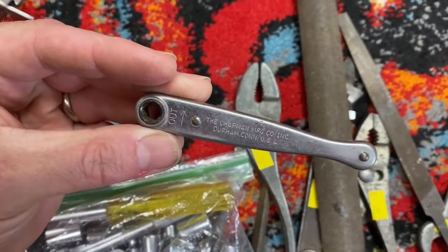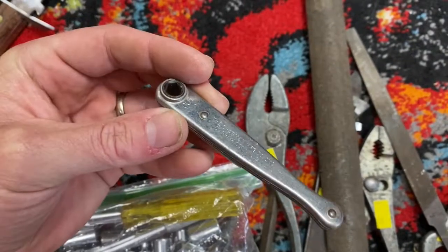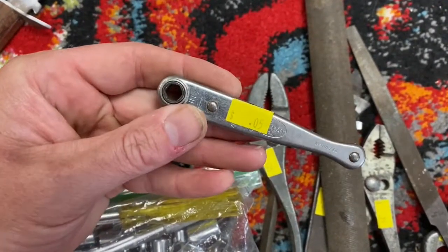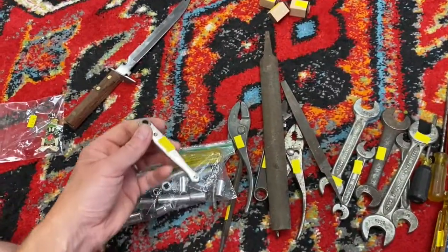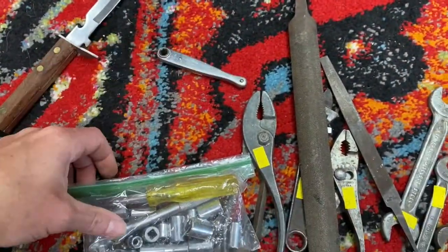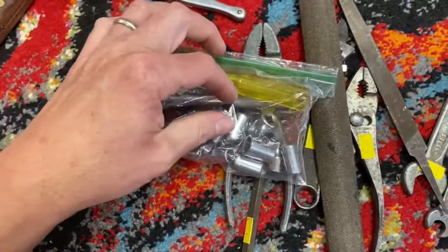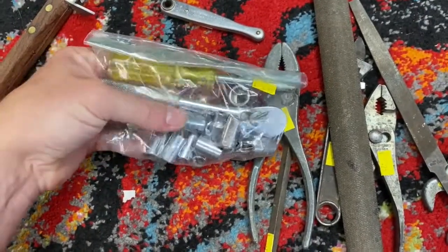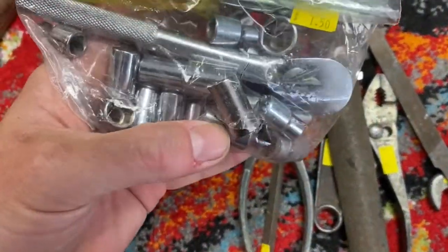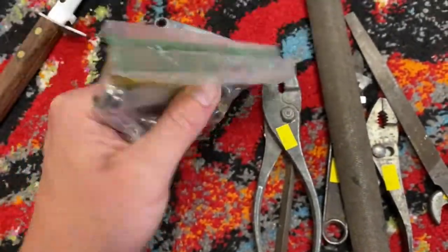I've not looked it up, but I have sold these before. I think these can sell for $10, maybe $20. I might be able to sell this for $10 and pay for the entire lot here with just this one piece. I love doing that. And here's another little screwdriver handle, but it's set up to take bits. And we got a bunch of bits in here. There are actually different manufacturers. I've not inspected it. I've not pulled it open.